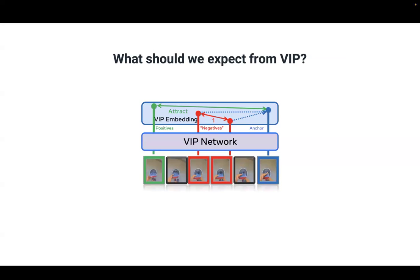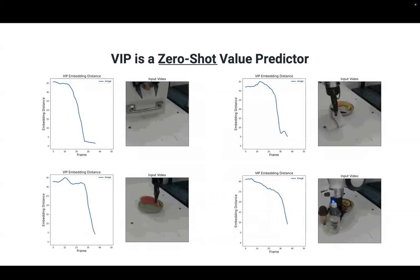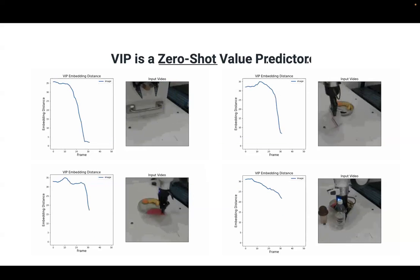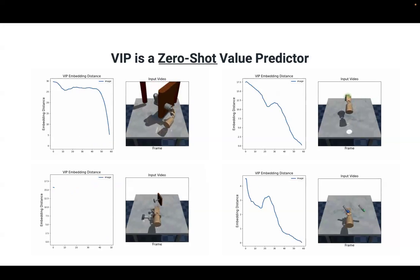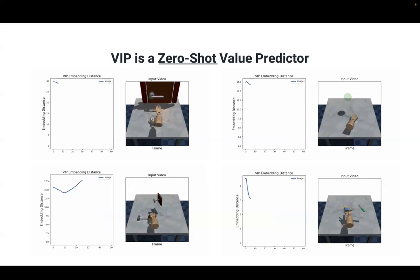So once you have that, what should you expect? You should expect that on the optimal demonstration, value should be monotonic. So this embedding distance should monotonically decline as you go through the video, right? And by purely depending on human videos and without any robot fine-tuning, this is indeed what we see in practice on these robotic tasks in the real world. And in simulation tasks, even with a human hand, we also see very smooth and progressing value curves.